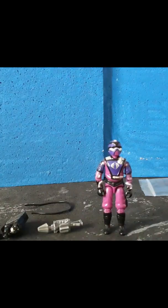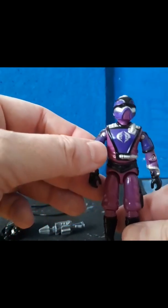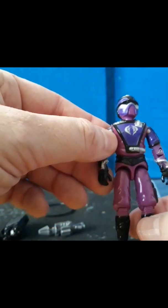So the Techno-Viper himself. Just look at this guy. When I opened him, I could not stop staring at him. I just love the silver on the purple, on the dark purple, on the light purple, splashes of black. This guy just rocks. Excellent condition. The insignia has a little scrape, but not too bad.